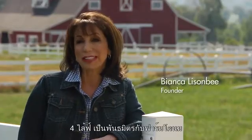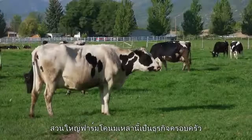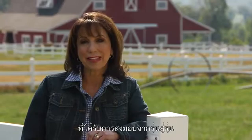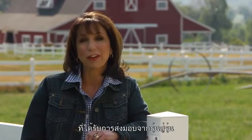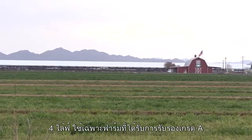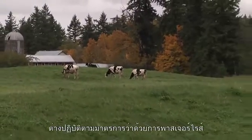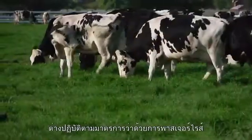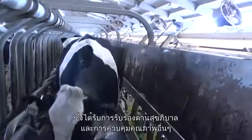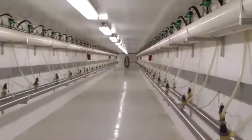4Life partners with dairy farms all over the United States. The majority of these dairy farms are family-owned businesses that have been handed down from generation to generation. 4Life only uses Grade A certified dairies. All dairy farmers associated with 4Life are in compliance with the Pasteurized Milk Ordinance guidelines by the Food and Drug Administration of the United States, which addresses sanitation, husbandry, and other quality controls.